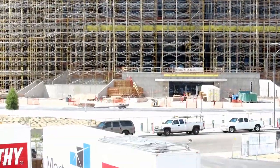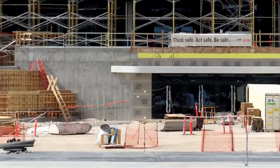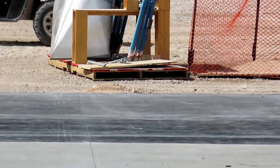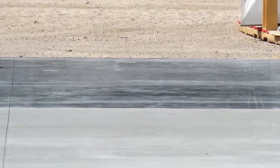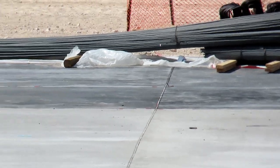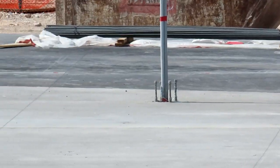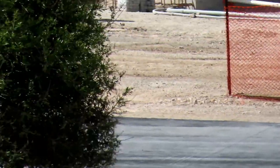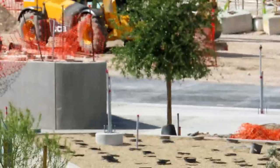All right, then if we look down at the ground, it looks like they got that whole strip of the black concrete finished. It's a little bit dirty right now, but when you're up close, it was pretty black. So that's going around the whole perimeter all the way to where they have this entrance here.